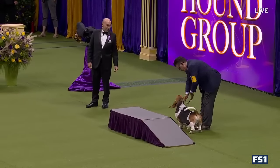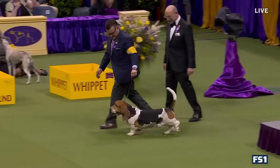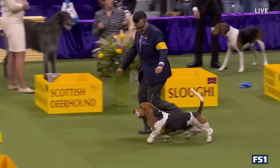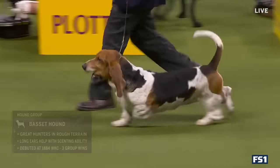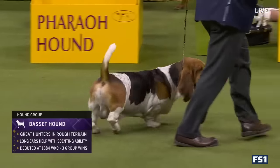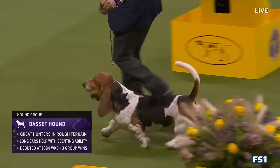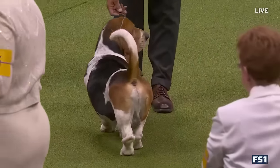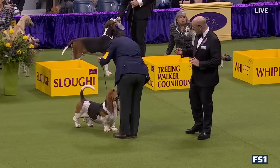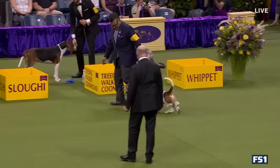Okay, there you go. So Frankie's here being shown by Mike Stone, who's handled many top Bassets at Westminster. Through all the years, yes, absolutely. We talk about, you all remember Trumpet from last year with the famous shake. This breed has a lot of similarities with the loose skin and the long ears, and that's to collect the scent. So when you saw Trumpet and we all fell in love with him last year, this dog has a lot of the same hunting traits and attributes that are very important.